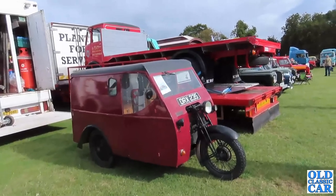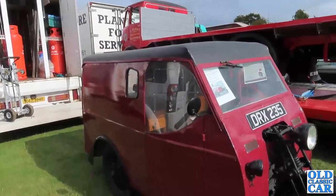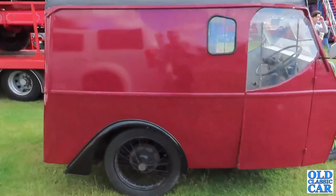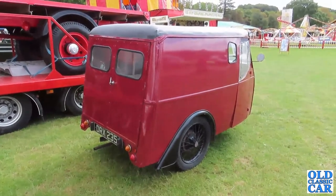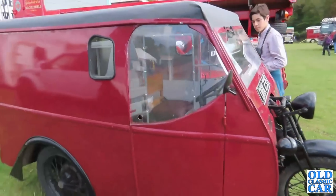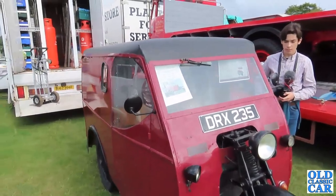Right, this is the classic lorry section and commercial vehicles. Let's have a quick shufti on the end here. We've got a 1947 Reliant three-wheeled van. What a neat little machine that is. Ideal for your local deliveries just after the war. Motorcycle base, clearly. This is a Reliant, they carried on making them until sort of the early 1950s.